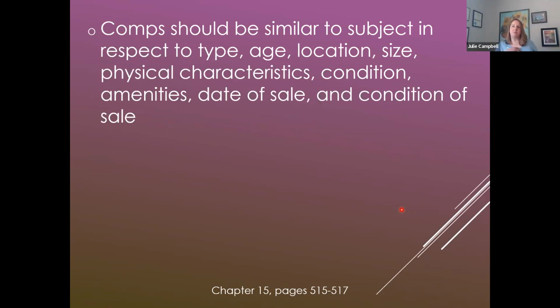As we said, comps should be as similar to the subject as we can find. Some variable things that we may want to consider looking at is the age. Again, more importance here with new construction. Location. We want as nearby as we can. I can't compare value or probable sales price to a property in Kernersville when I'm trying to study a property in Winston-Salem. I could put a value on a home in Winston-Salem, pick up that home and move it to Kernersville, and it's going to have a different value on it, right? Because I moved the location. So that's why we want to study things nearby.